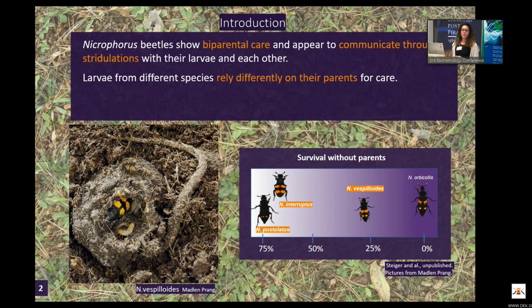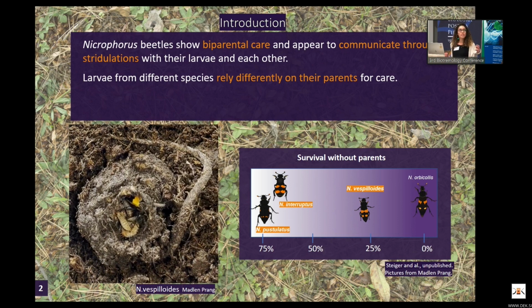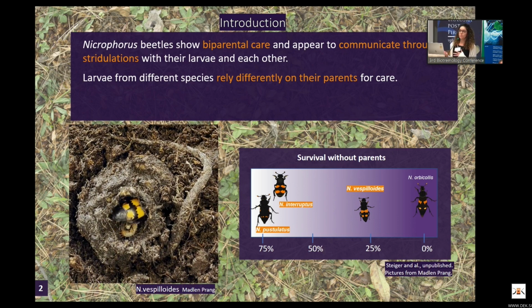We know that communication is very important in parental care, and that burying beetles from the genus Nicrophorus show biparental care, which is extremely rare in insects. Both parents take care of their young. What is also really interesting is that during their entire brood care, both parents stridulate. So it appears that they may indeed be communicating with the larvae.